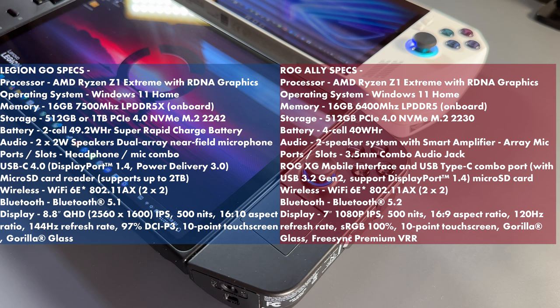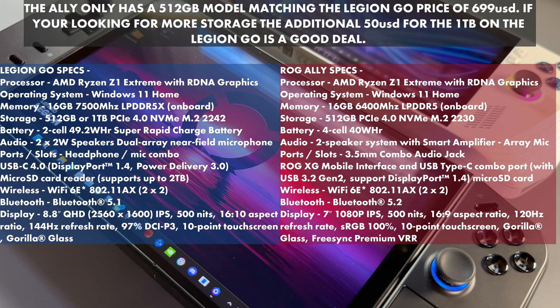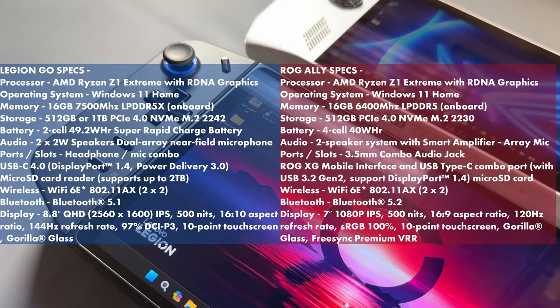As far as specs, both support the AMD Ryzen Z1 Extreme with RDNA graphics, Windows 11, 16 gigs of RAM, but we do have that faster RAM over here on the Go. You can get 512 gigs or 1 terabyte when you grab one of these for your storage. 2-cell 50 watt-hour, 49.2 watt-hour on the Go, and a 4-cell 40 watt-hour on the Ally. Our audio is 2 speakers for both, and we'll listen to those later on, but I do feel like the Ally has an edge there.